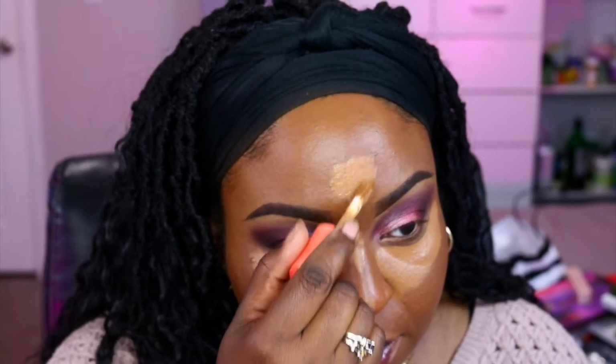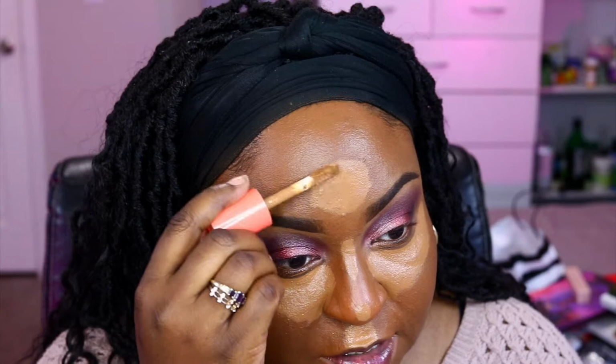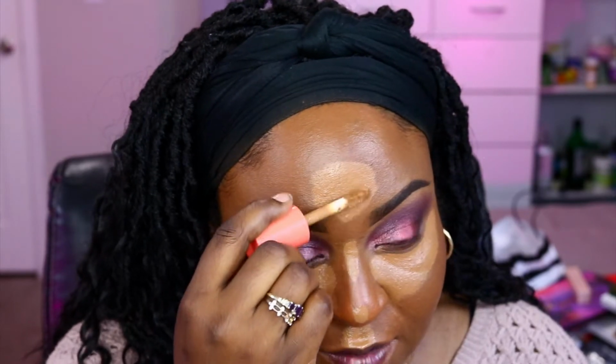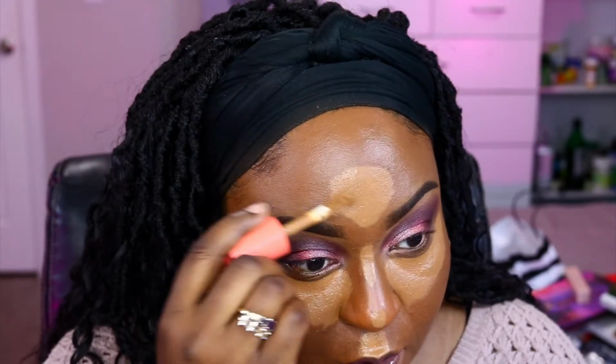Now with this one, it's not that I don't like the Juvia's Place concealer, but it does crease a little bit. And you see how I have it right now, I can't go into my creases because it'll just be all over the place. And I think that some beauty gurus are not honest about that. I have seen some videos on Juvia's Place. I love Juvia's Place, let's start there.